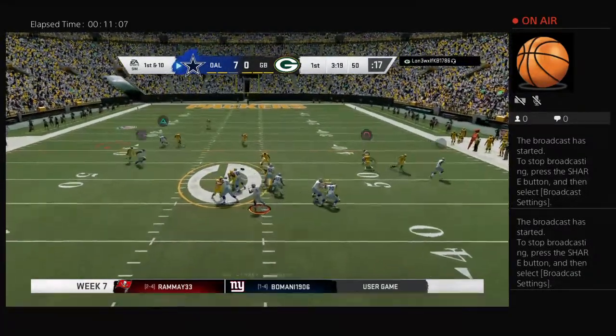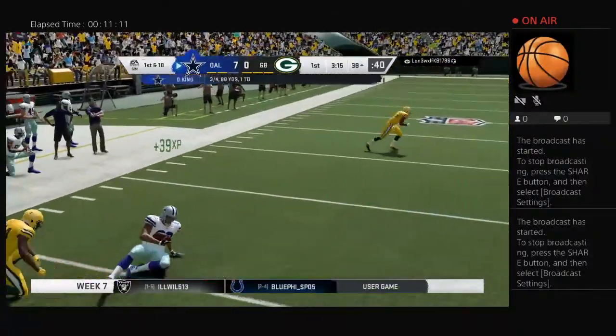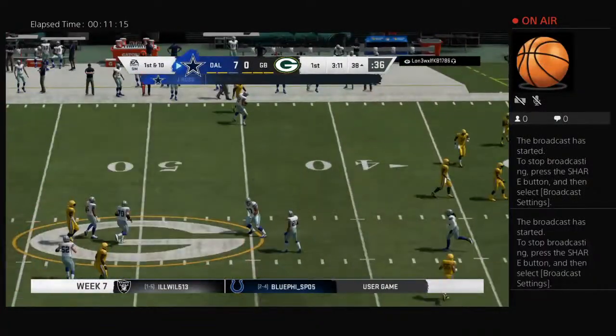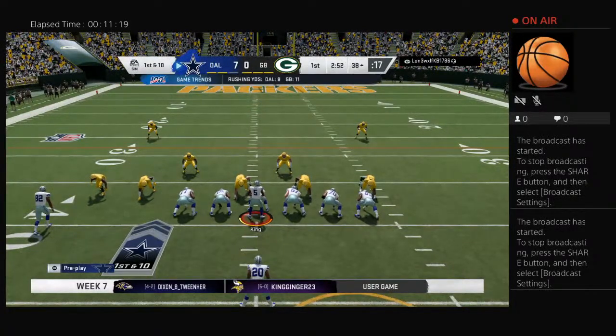From the midfield stripe, they'll look to throw. Got a man open, it's Ross. And they'll get him down as he's inside the 40. It's a gain of 12, and the Cowboys pick up the first. So here's a 1st and 10 at the 38.